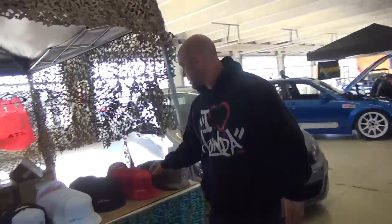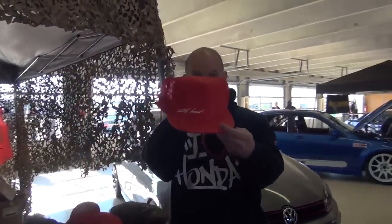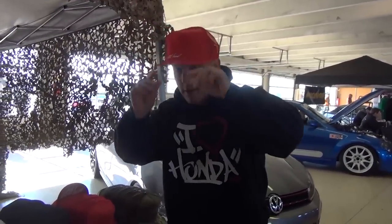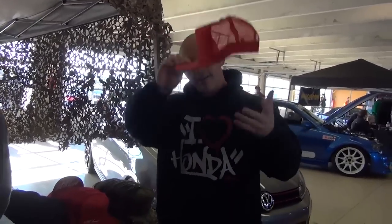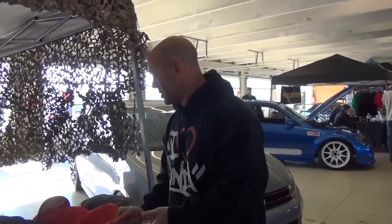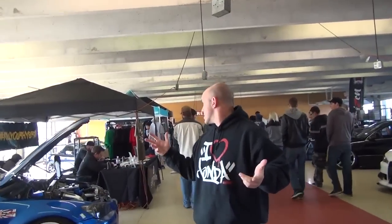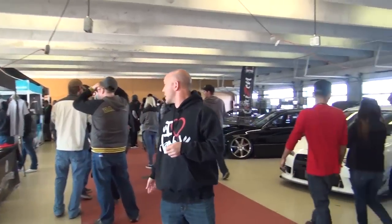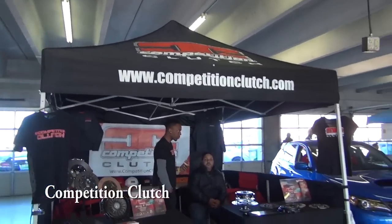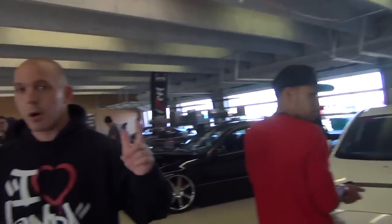And since we're here, Still Hood. I love their stuff, it's cool. I just like the name Still Hood, you know what I mean? It just kind of has a cool little feel to it. Some other vehicles here. We have Speed Foundry, Competition Clutch is represented. So I mean, there's plenty of companies that are here.